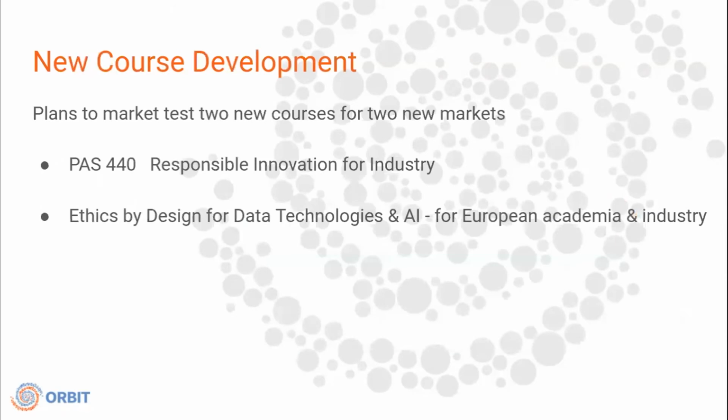So other new course development in progress at the moment. We're going to try 2 new courses for 2 new markets. So PAS 440, which is responsible innovation for industry. So it's taking RRI and putting it in industry terms. We mentioned before about the terminology used and the fact that it does differ. So we're looking into that and making it transferable for industry. And then there's ethics by design for data technologies and AI for European academia and industry. So I'll move on to the next slide just to talk about those a little bit more.